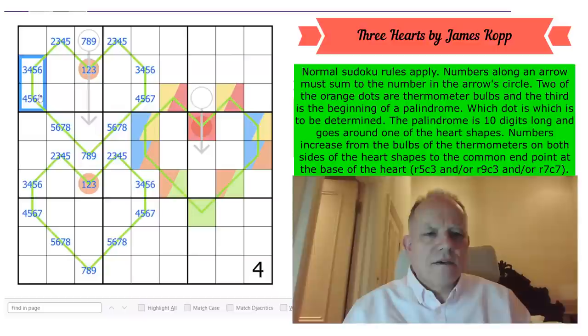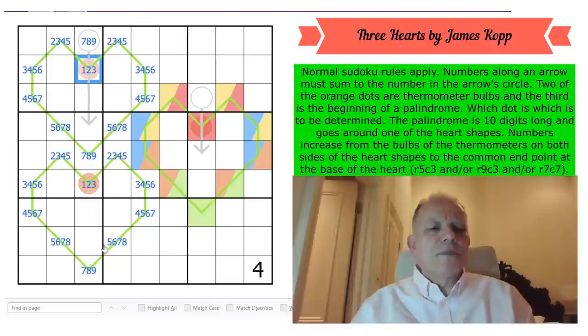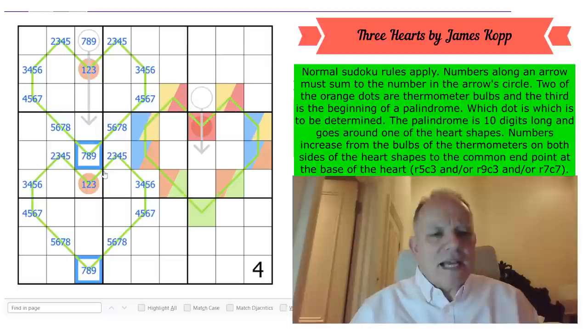Surely one of these is going to be a 3, 4, 5, 6 set and the others 4, 5, 6, 7. Why do I think that? Because of the bulbs and the tips, I think. That's why I think that. Yeah, these tips can't both be 9. I mean, it's a fatuous thing to say, but it matters.